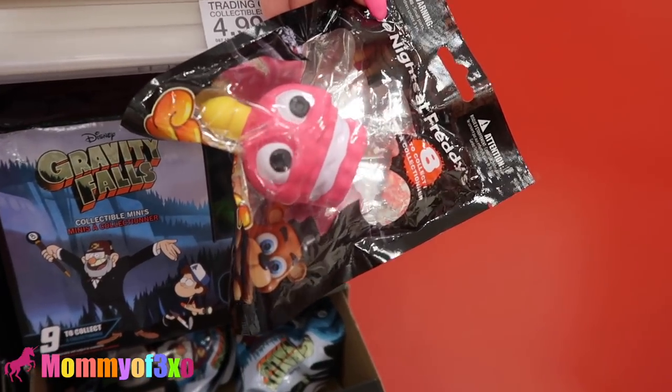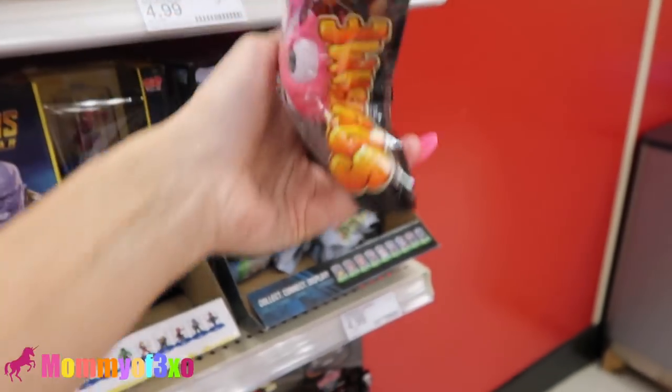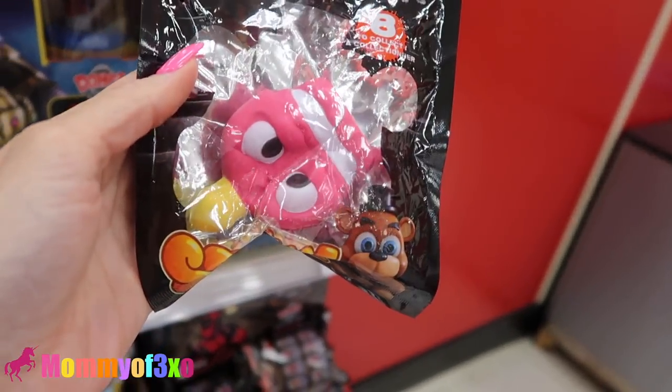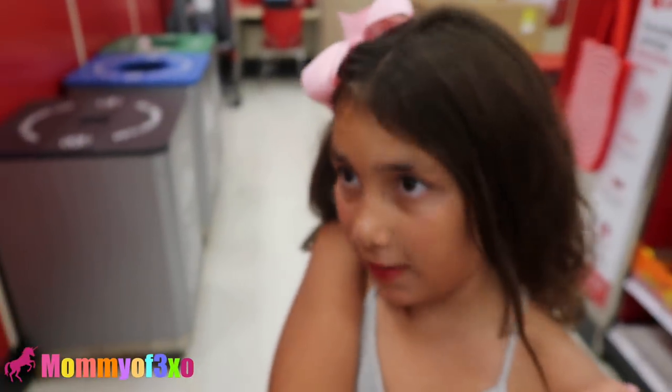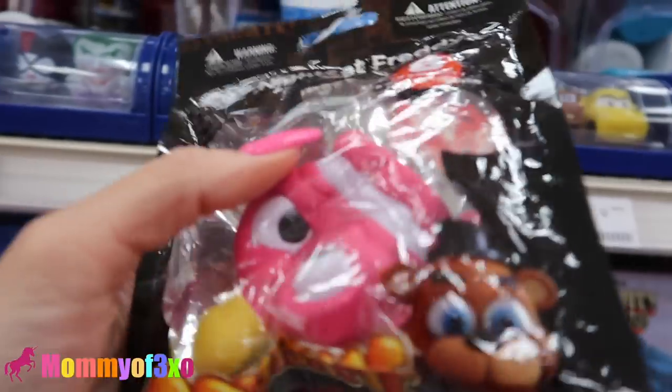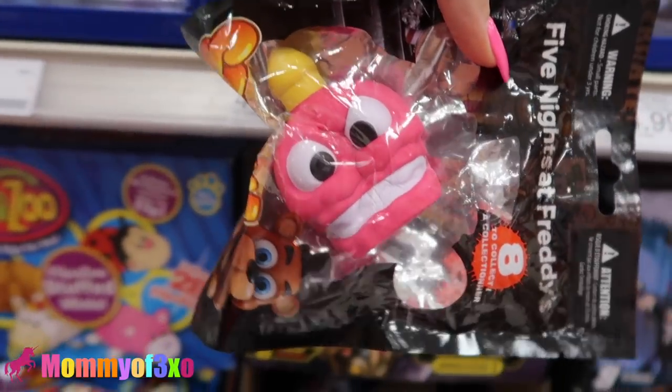Did they always have these? Yeah, the Five Nights at Freddy's. I thought we bought some, but they were blind bags. Nope, they weren't blind bags. Oh, we bought these? Yeah, I have every single one. So we bought these guys, and as you can see, we have not opened them yet. We bought them like months ago, didn't we? Months. Like a long time ago. I was still in school when we bought them. I don't remember seeing this one though.